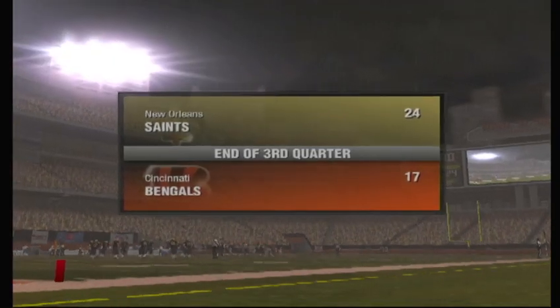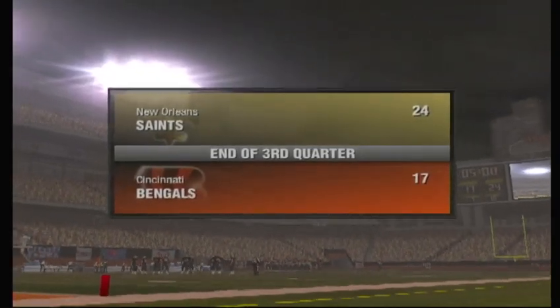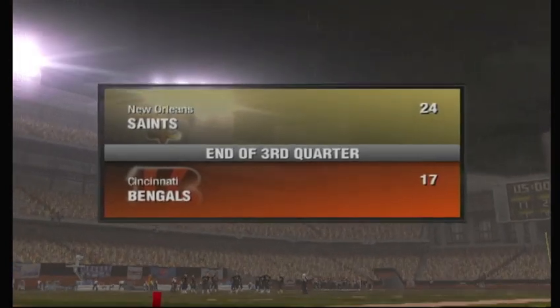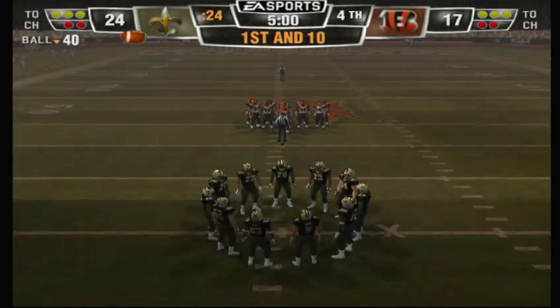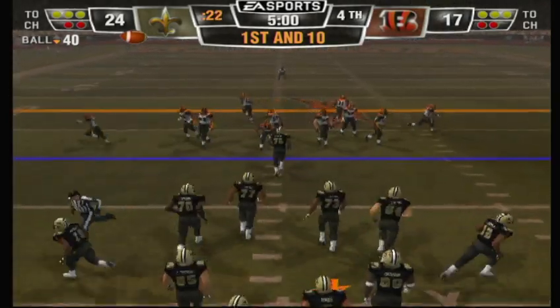So, at the end of three, the score is 24-17. 24, Cincinnati, 17. The fourth quarter is about to begin. It's first and 10. Ball on the 40-yard line.